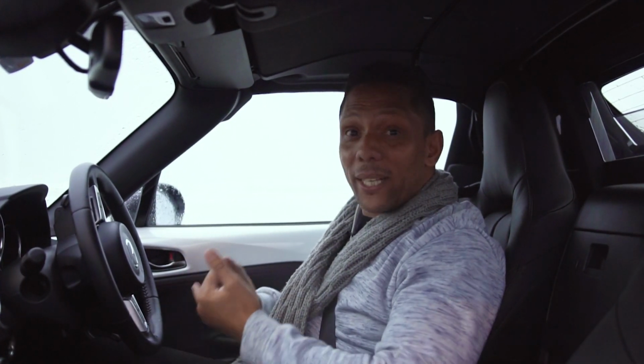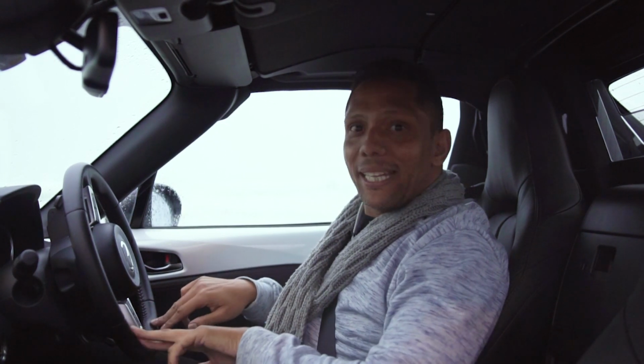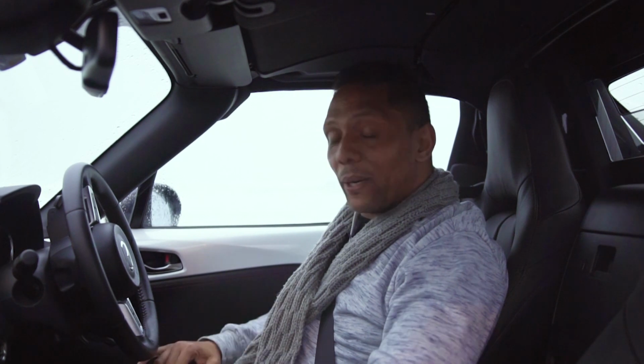The South African market wanted an automatic, they got one. The South African market wanted a hardtop, they got that too. And for those people that buy the MX-5, I think this is the car that they want. For those of us that want the manual, well, we weren't paying for them anyway.